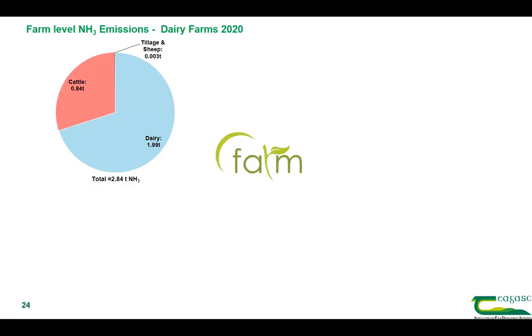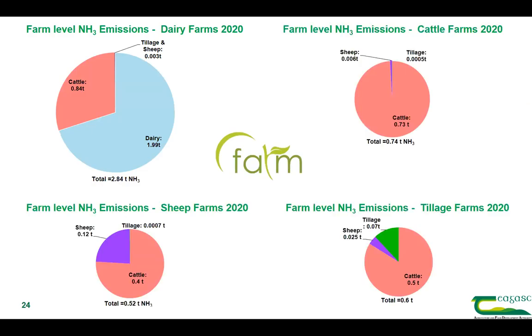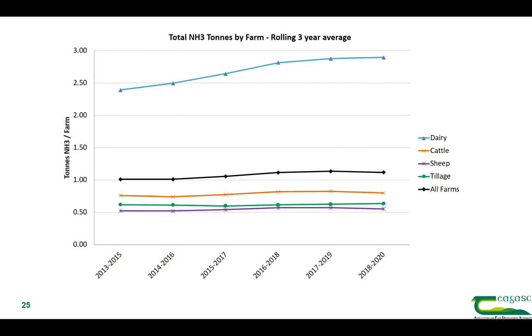Similar to the GHG story in terms of order of magnitude, it's actually a little bit higher than GHG. It's about 4 to 5 times higher on dairy farms versus the other farm systems, with cattle being the second biggest, and sheep and tillage being at the lower end of the scale. Similar to GHG, and again circled in red, although they're classified as sheep and tillage farms, the majority of those emissions are coming from the cattle enterprise.